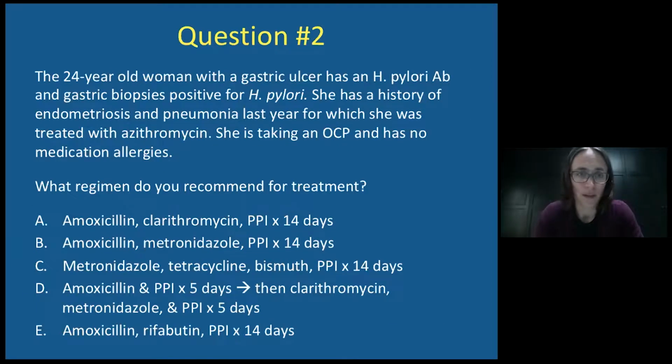Question 2. The 24-year-old woman with a gastric ulcer has an H. pylori antibody and gastric biopsy that is positive for H. pylori. She has a history of endometriosis and pneumonia last year for which she was treated with azithromycin. She is taking an oral contraceptive pill and has no medication allergies. What treatment regimen do you recommend for this patient?